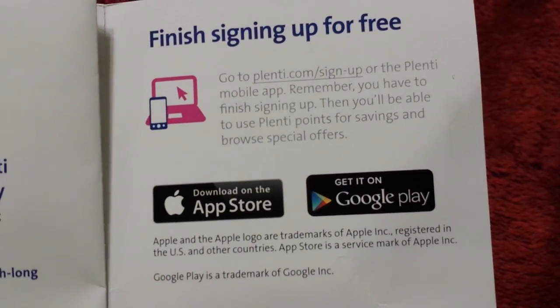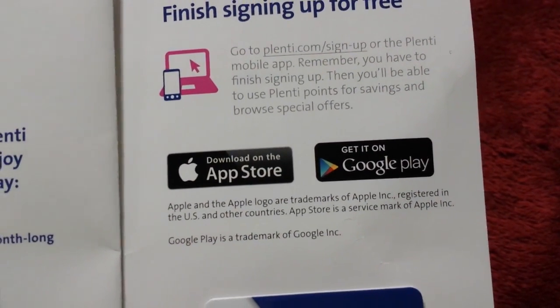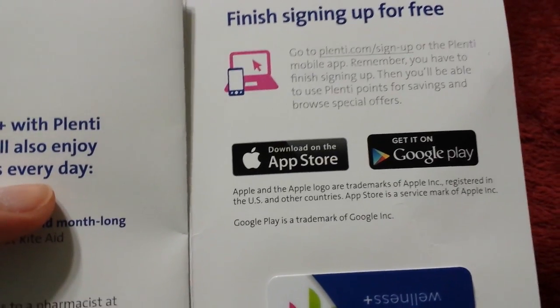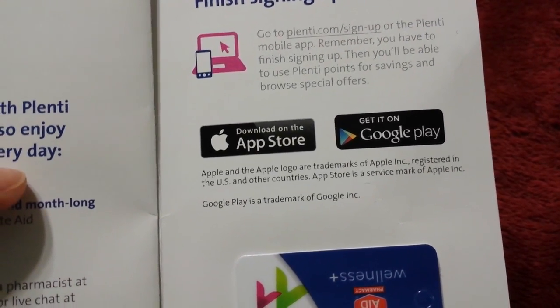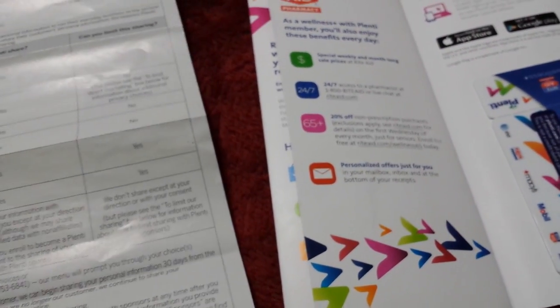Now they've got on here plenti.com/sign-up, where you go to finish it off. I went there. There's nothing there. Okay, so you can't do it yet, which I'm not surprised because it doesn't start until May. But it also says right here they're going to have an app that you can put on your smartphone from the App Store or on Google Play. So you can finish registering that way. And then they also have their phone number in case you don't use a computer. There's their phone number. And then you can finish registration over the phone if you need to, or if you have questions, you can call that number.